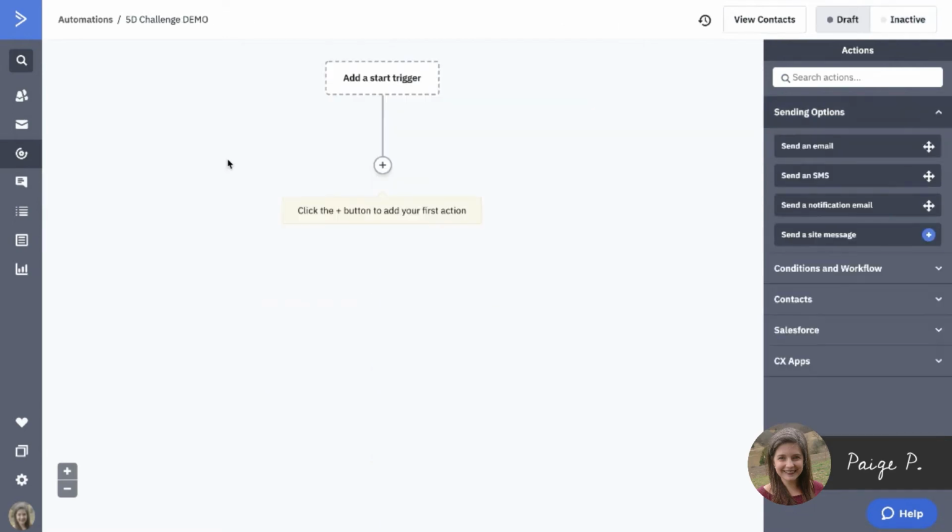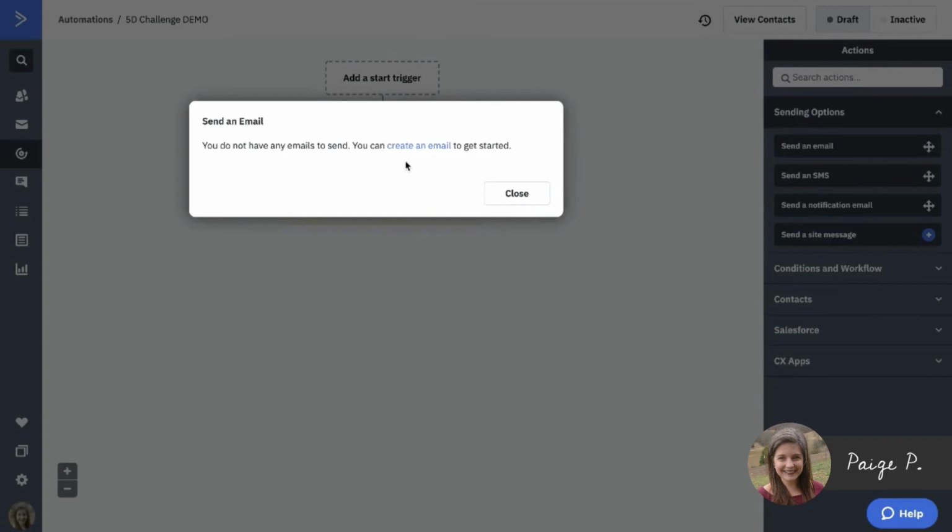So you want to make sure that it is specific and clear and descriptive of what the automation represents. That just makes it easier on you in the back end to be able to identify, once you have a lot of automations in your dashboard, what everything is. So we're going to wait on the start trigger. We're going to add that at the end. The next thing we're going to do is add emails, and we can just drag those emails into the automation. Now, when you start any new automation, you'll need to create the emails to begin with.